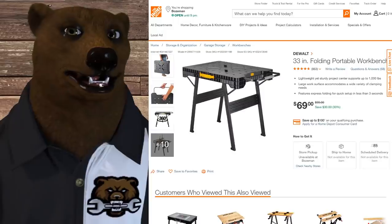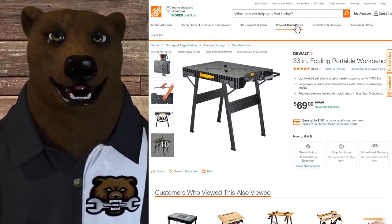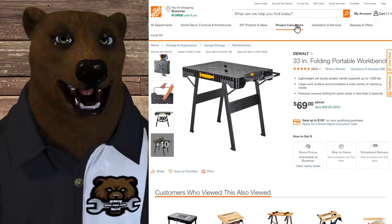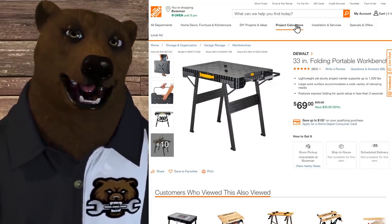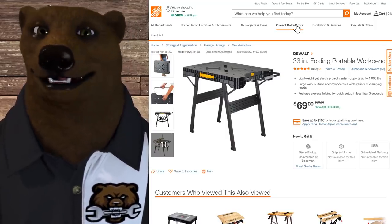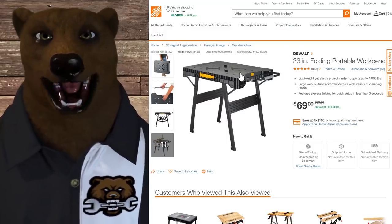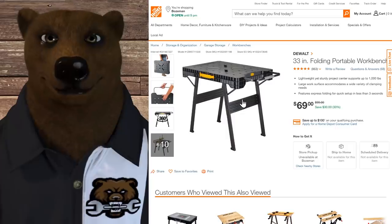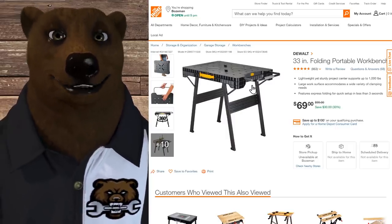Now, next up, we've got the DeWalt 33-inch folding portable workbench for $69. Now, this is 30% off. That's a great price on this. I am going to say, however, somebody sent me a great picture. I wish you could find it, where it says this thing will hold 1,000 pounds, and they've got something like a bunch of concrete blocks on it, and it's an in-store display, and it's collapsed.